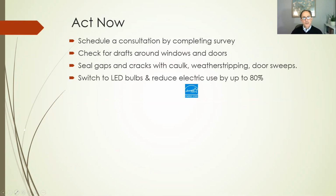You could also switch to LED bulbs. That can reduce your lighting costs 80, 90%. So what we suggest is maybe you look for the 5 or 6 areas in your home that you have the light on most often and switch out the bulbs for LEDs to maximize your savings.